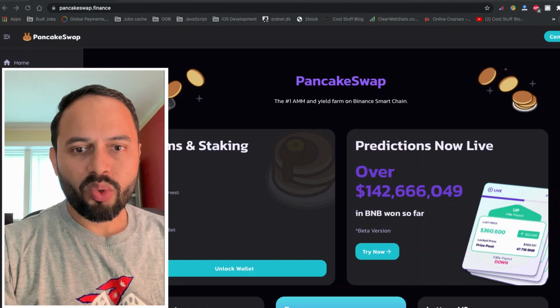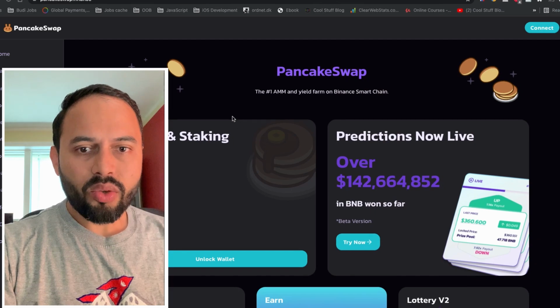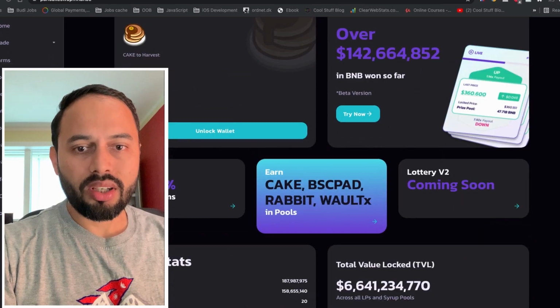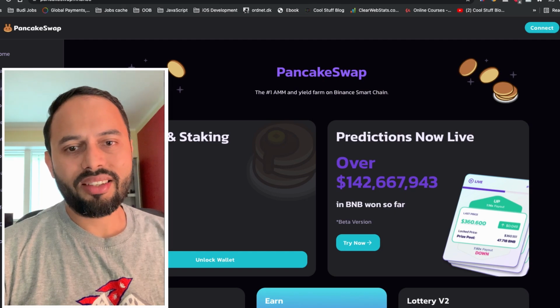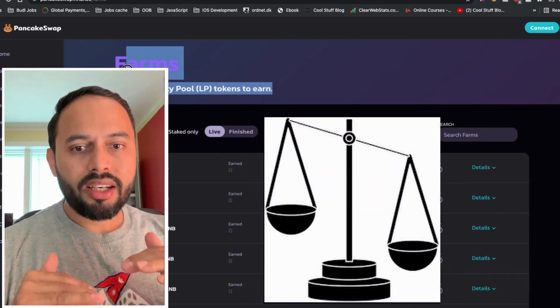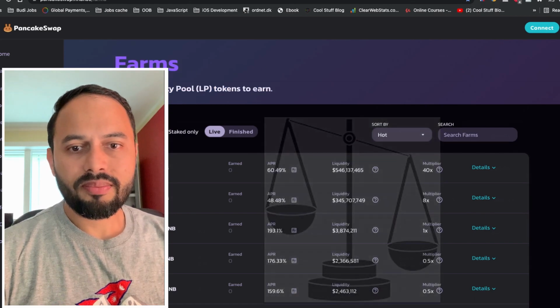Pancakeswap offers many ways to make passive income from cryptocurrency, and they do have a variety of coins as well. But making passive income on Pancakeswap is a little tricky, where a lack of balance in the pool means you can lose your investment as well.